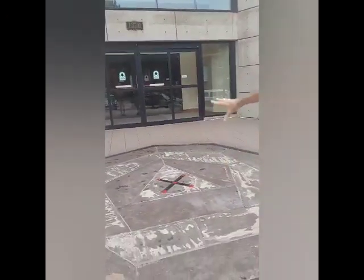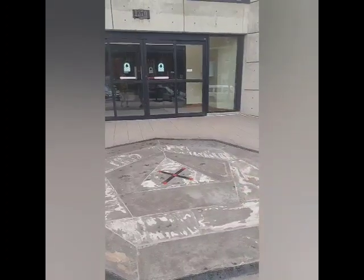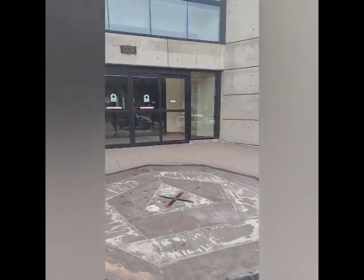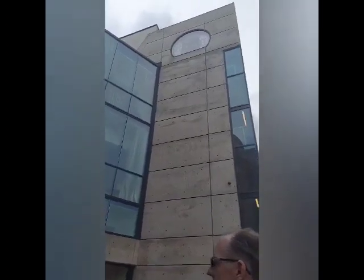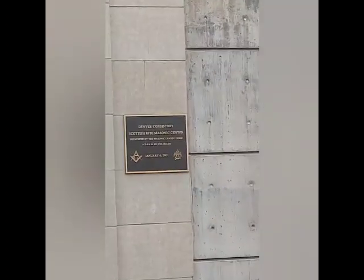If we walk over here, this is called the Grand Encampment of the Scottish Rites. It's a map for those who understand it. You'll see there's also stained glass up there as a double-headed eagle. And then there's a little dedication over here by the Grand Lodge. And there's also government offices that meet in here. I'll show you the inside of that on another video.